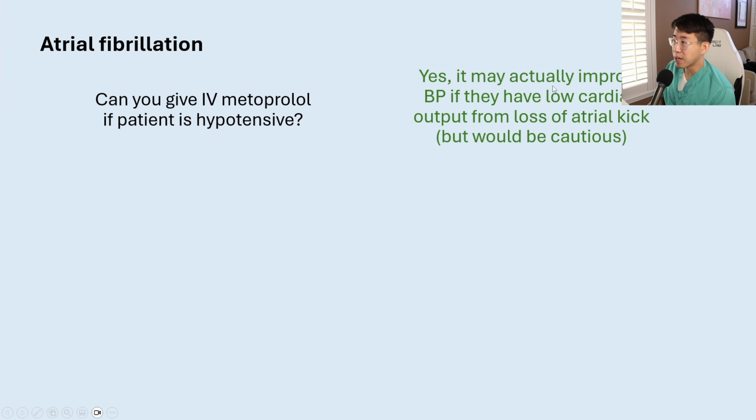It may actually improve the patient's blood pressure if they have low cardiac output from a loss of atrial kick, which is basically when the atrium is fibrillating so much that it's not giving a good preload to the left ventricle. When you rate control them a little bit more, you're going to get more of a contraction from the atrium and get a better preload to your left ventricle.